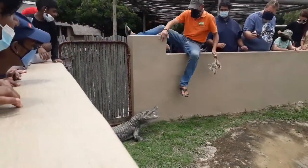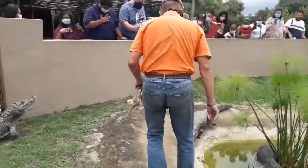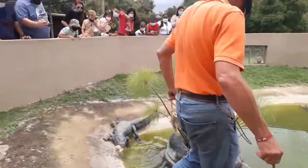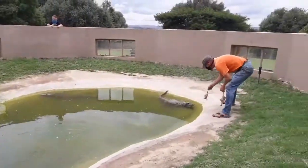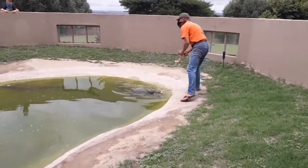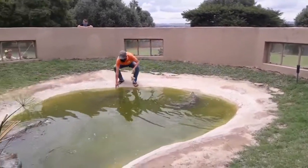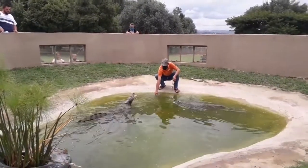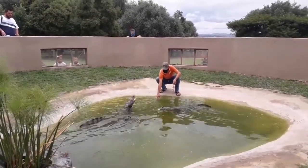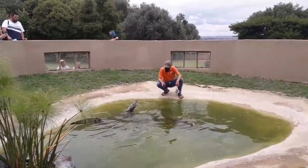Now these are brown caiman. Oh, you can see with the snout. Brown caiman come from South America. They live about 30 years. These grow about 4 or 5 foot long. And the largest part of their diet is fish.